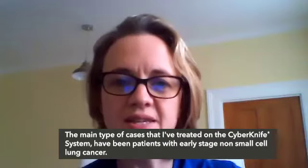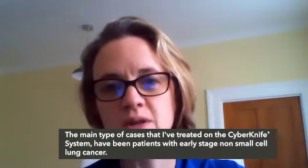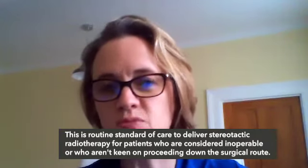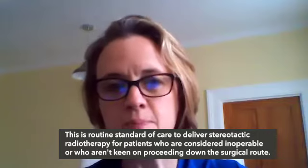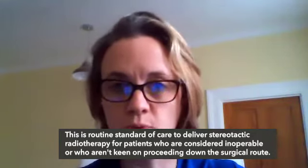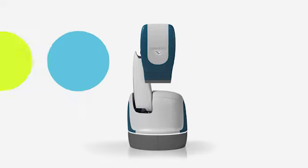The main type of cases that I've treated on the CyberKnife system have been patients with early stage non-small cell lung cancer. This is routine standard of care to deliver stereotactic radiotherapy for patients who are considered inoperable or who aren't keen on proceeding down the surgical route.